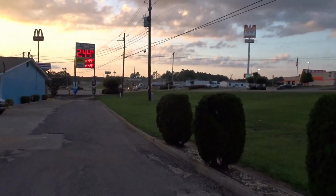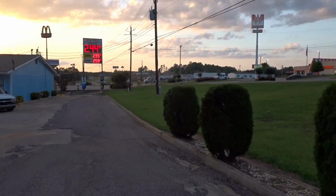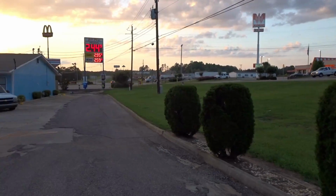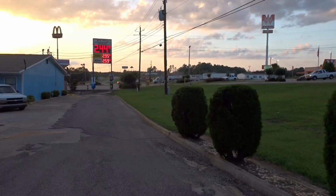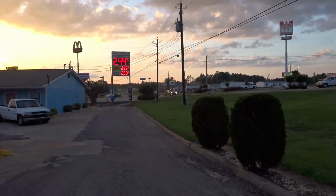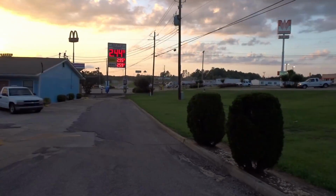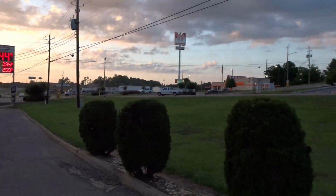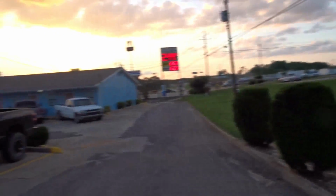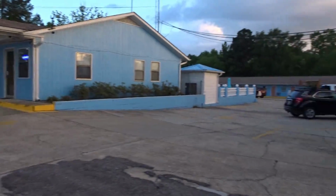A tip for overnight accommodations. If you stay close to a city, you are going to pay city rates, which are quite a bit higher. I normally look for one that's kind of out from the city a little bit, perhaps even in the countryside. This particular one here, there are 3 or 4 hotels around. I chose the Scottish Inn.